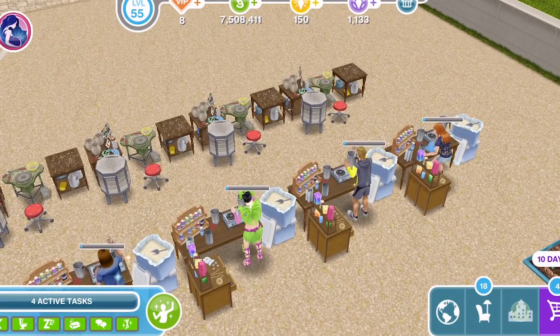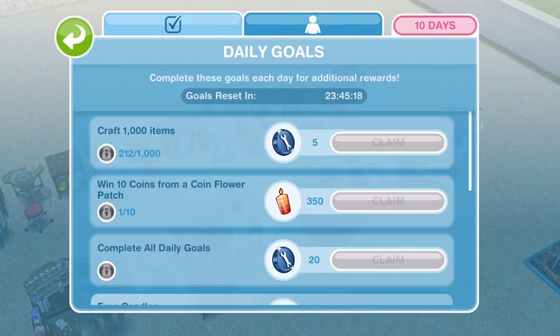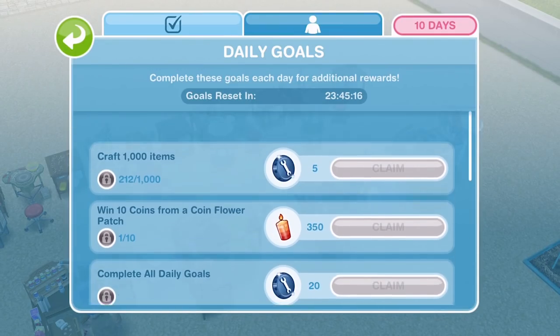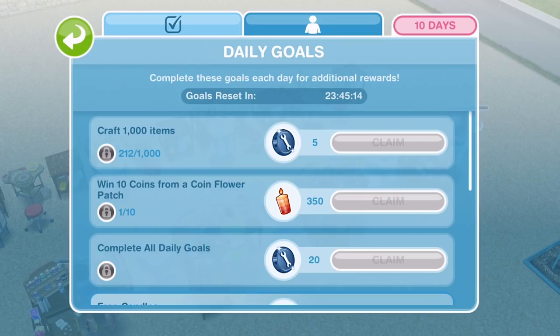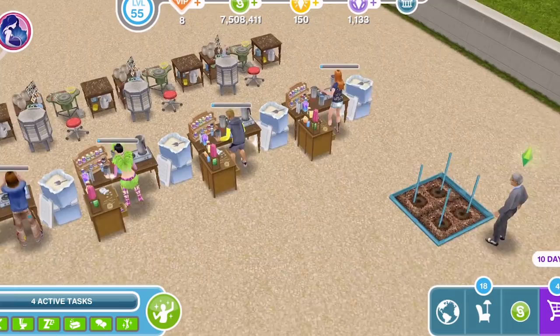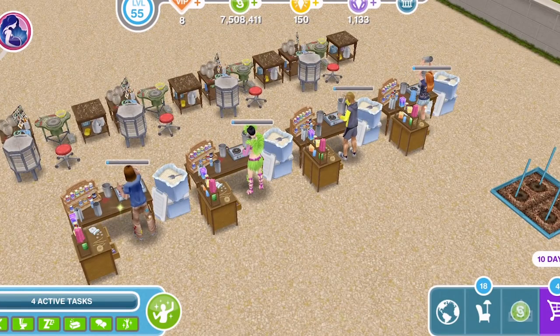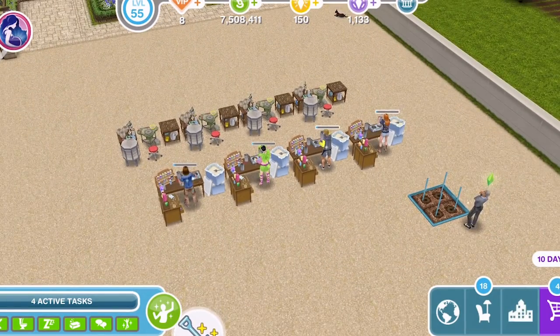In terms of tips, definitely make sure you're completing your daily goals so you can see them in here. Make sure that by completing all the daily goals, you get 20 constructor coins. That will become invaluable, well, it always has been to me anyway, towards the end of the event. Those extra constructor coins from doing all my daily goals have really helped me.